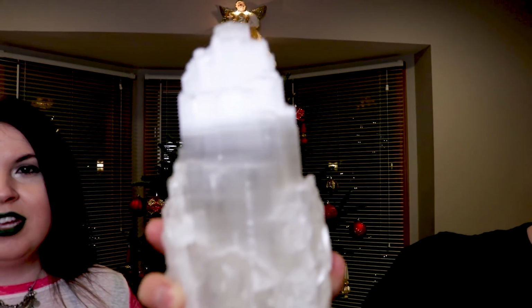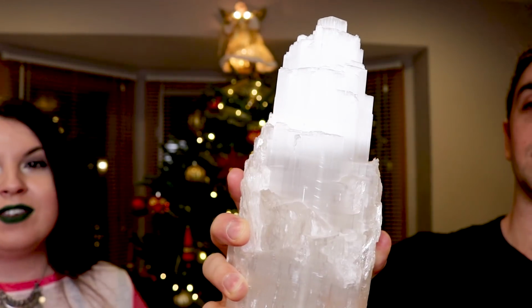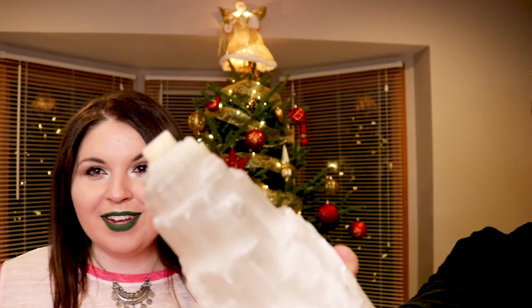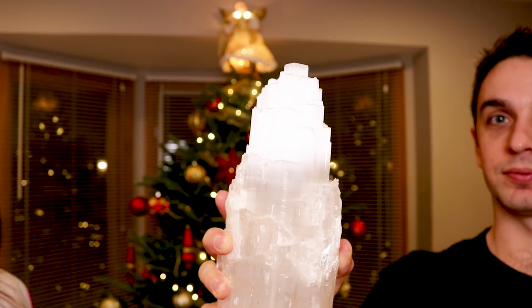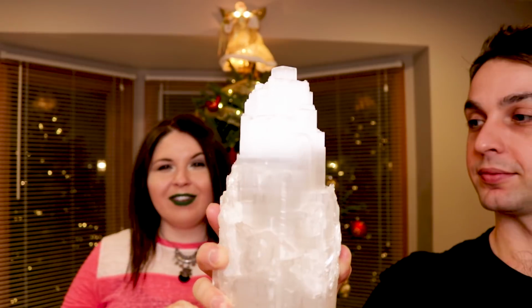Do you want to get closer and show them this beautiful selenite? Yeah. It's a very high vibrational crystal that is self-cleansing because the vibration is so high, the energy is so high and so refined. It will melt if you get water on it, so never put water on it. Just kind of go by the lens, where it's pointed. So yeah, that is number 9 on our list that we highly suggest.